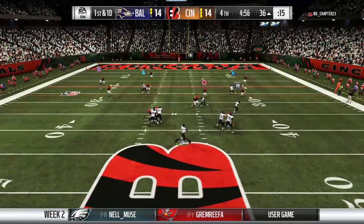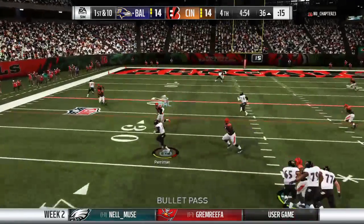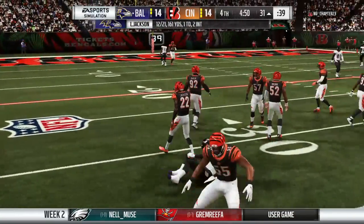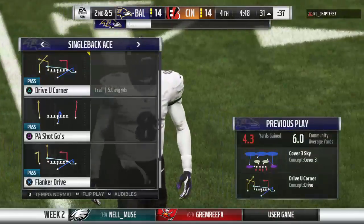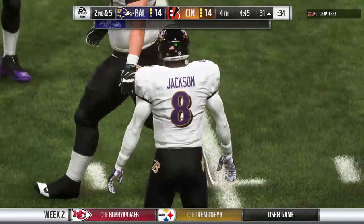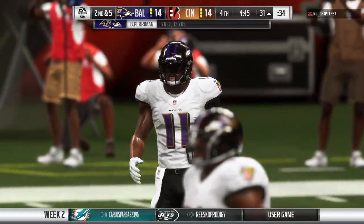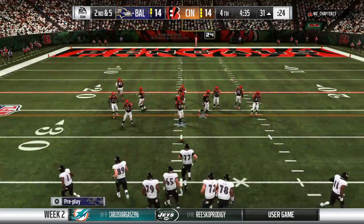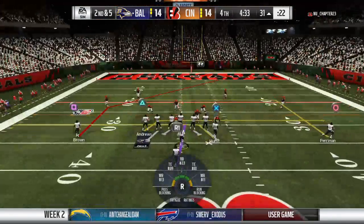On 1st and 10, it's Jackson. That's caught out left by Perriman. And this time not quite to the 30. It'll be down at the 31-yard line. 5 yards on the catch there. Brings up 2nd down. Second and 5 after the 5-yard completion on first down.